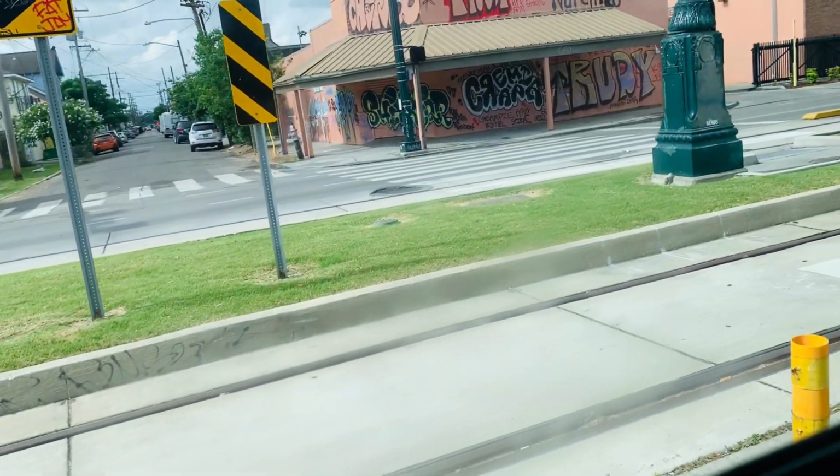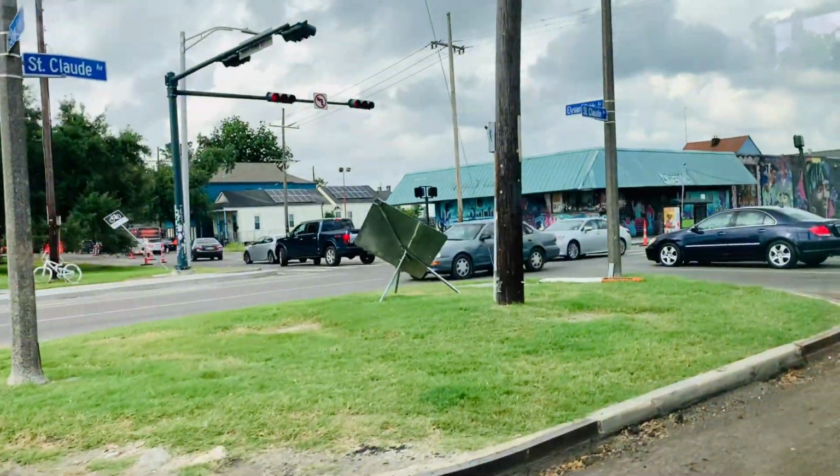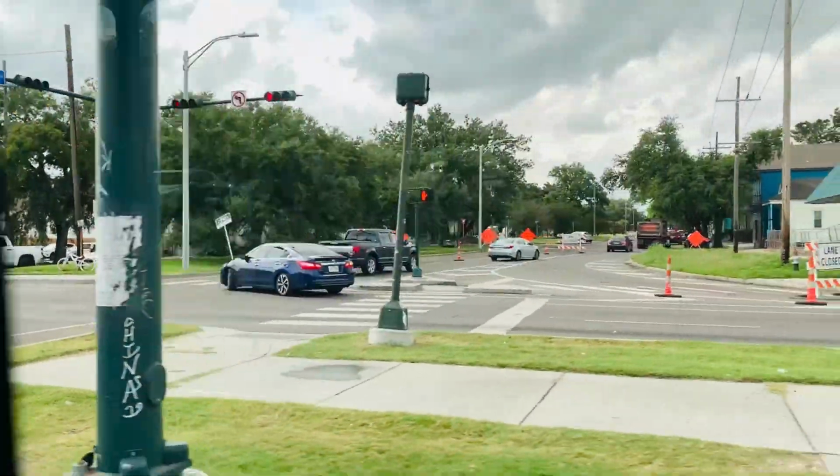Let's see, where's that Armstrong? This one. There you go. People have been hit. That's what that is. Anytime you see a white bike, that's where somebody got hit and killed. That one's a dedication for people. Oh. Yes, like the solo ones are where somebody died.